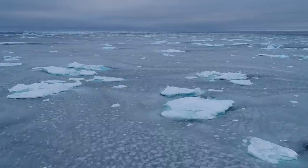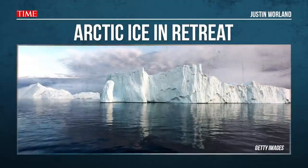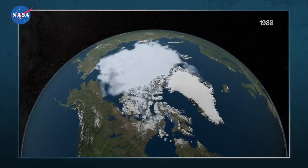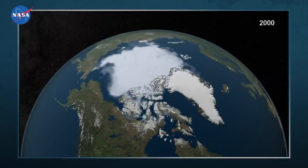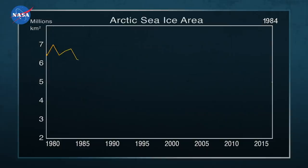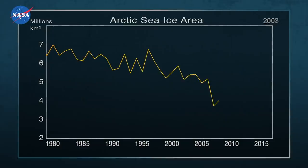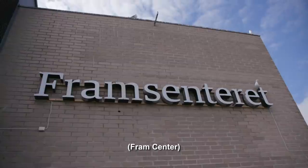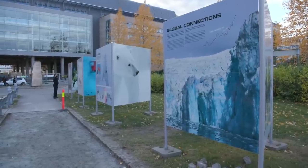One of the main subjects that brought us to the Arctic was sea ice retreat. Satellite images show that sea ice is melting at an alarming rate, about 16,000 square miles a year since 1979, providing a stark visualization of the region's rapidly changing climate. Nearly every year marks a new low for maximum sea ice extent. We wanted to find out why, so we were joining one of the Norwegian Polar Institute's scientific research missions high in the Arctic Ocean.